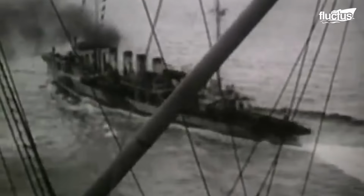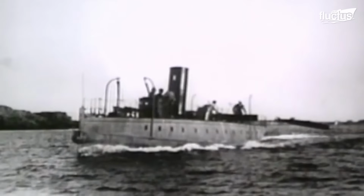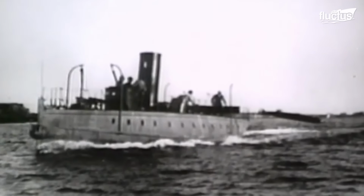From around the 1890s, a new kind of vessel began entering naval service. The torpedo boat destroyer came into existence, later shortened to simply destroyer. These ships were originally created to counter the threat posed by torpedo boats, but over time, they have developed into the most widely used warship in service today, taking on a variety of roles.